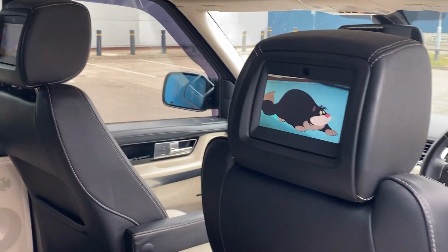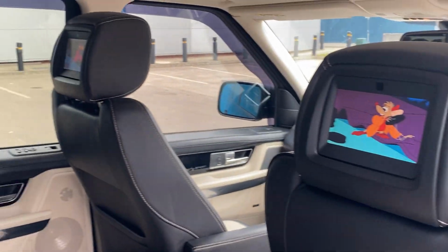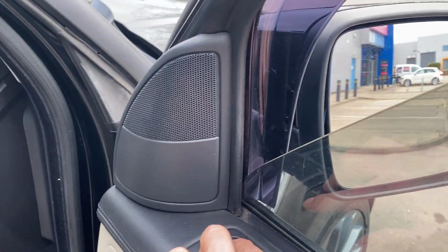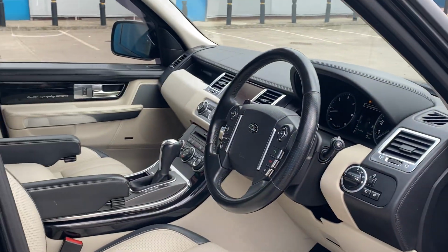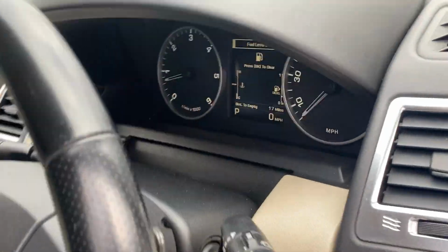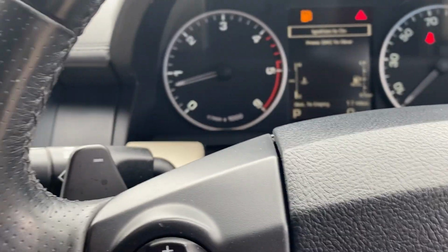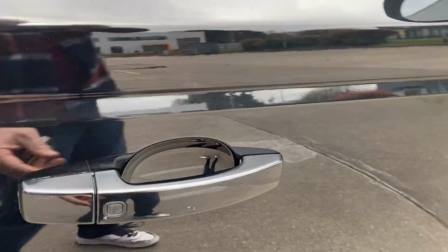as you can see the rear entertainment's on. This does have a TV, but it's the analog. I don't know whether that can be converted into digital. Power folding mirrors. Stop the car.